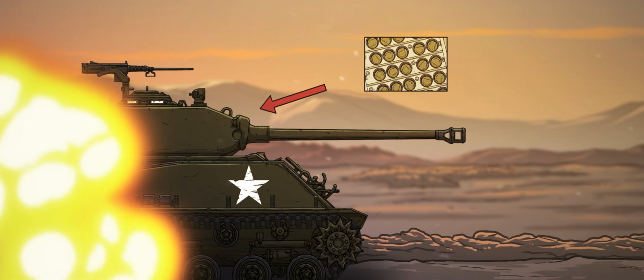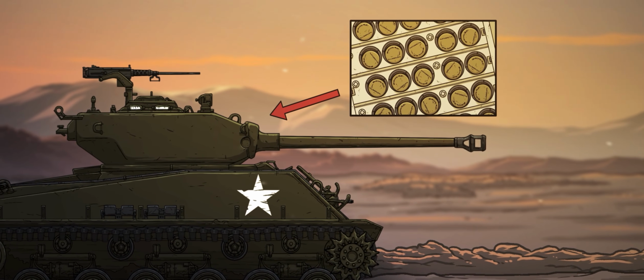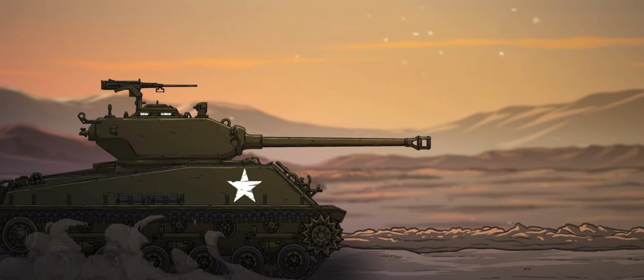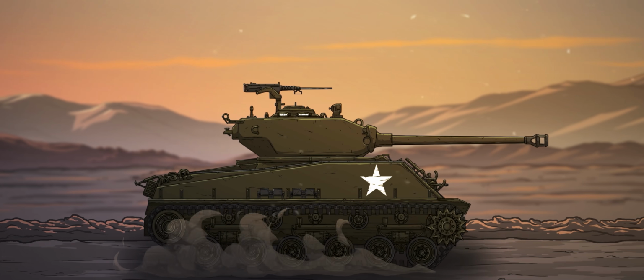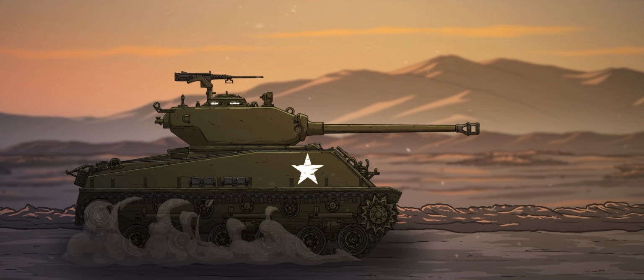The horizontal volute spring suspension system also provided a much smoother all-terrain performance. Thanks to all of these modifications, the Easy 8 was quickly recognized as an excellent tank even after the Second World War, finding common use in the Korean War against the T-34-85.